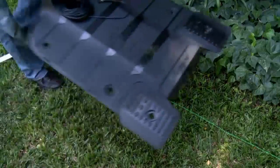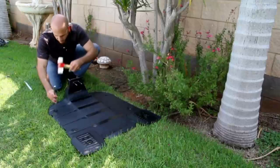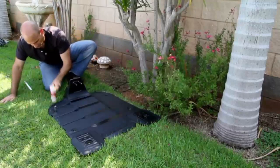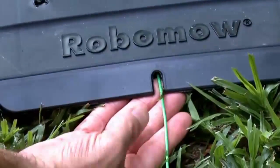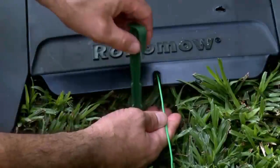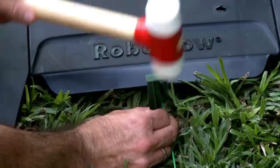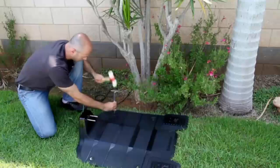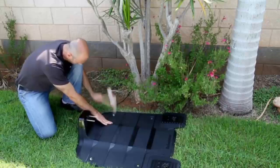Place the base station on the perimeter wire. Insert one stake into the base station front hole. Align the base station on the perimeter wire so the wire is aligned in the middle, using the front and rear marks on the base station. Insert the second stake into the base station front hole.